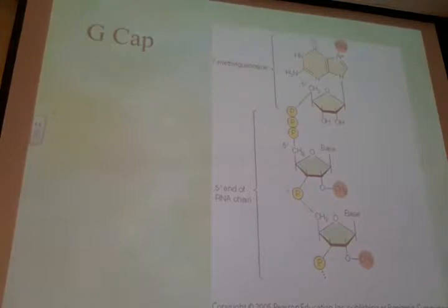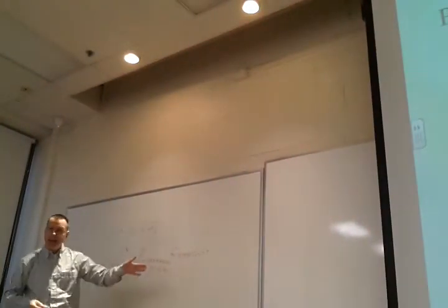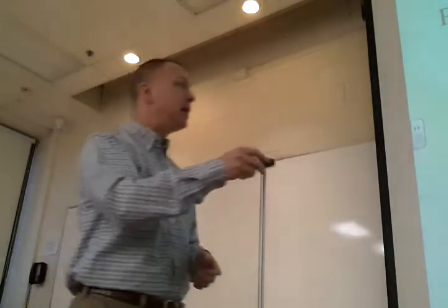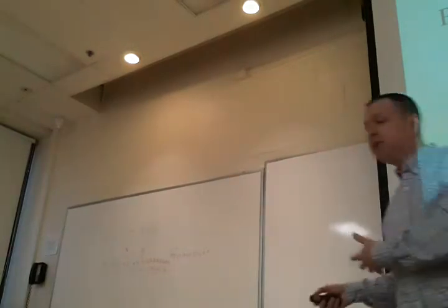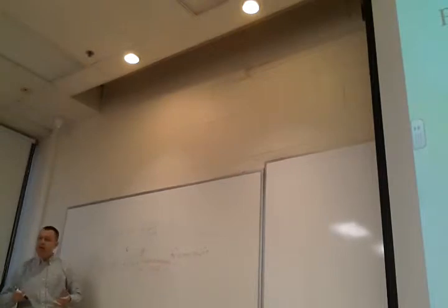Okay, so it gets a modification at the 5' end. It also gets a modification at the 3' end. And at the 3' end, most messages get a long series of A's added, a poly-A tail. Again, those A's are not encoded by the gene. There's no stretch of T's in the gene for this. These are added post-transcriptionally by the enzyme poly-A polymerase. And we think this does the same thing at the 3' end. Now these are put on in the regular way, with normal phosphodiester bonds. What we think is that it protects this end from being destroyed by nucleases.